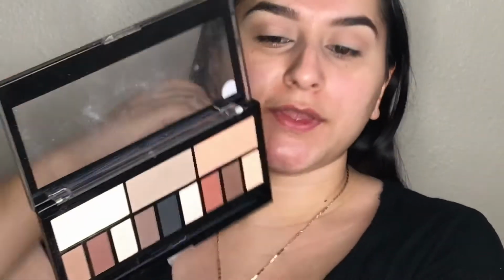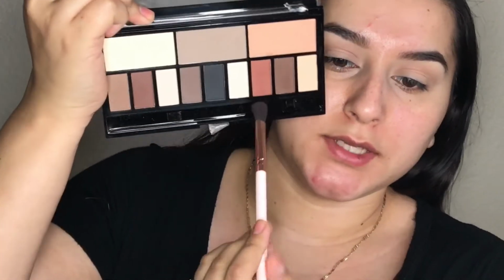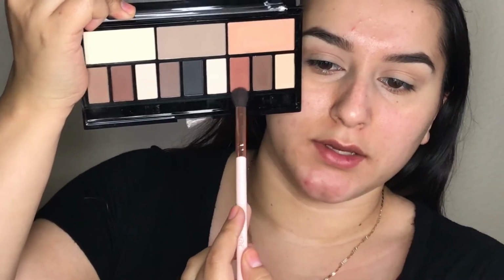So next, with the same eyeshadow palette, I'm going to take this color right here. It's a brick colored eyeshadow, like an orangey red brown. And I'm going to take that onto the outer part of my eye and also my inner corners, because I'm going to do a halo eye, I think. I'm not really sure where I'm going with this eye look, but we'll just see what I come up with.